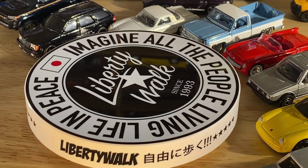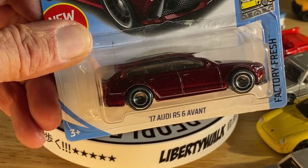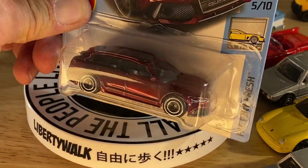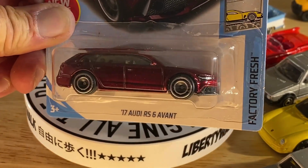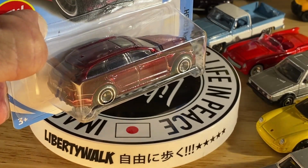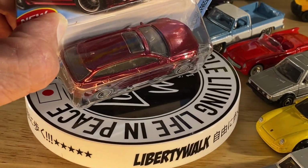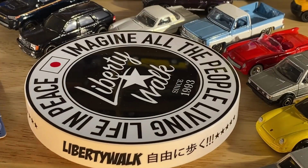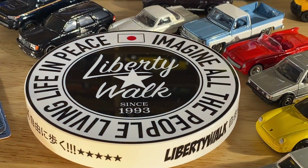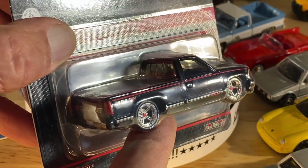So the next one he sent me is this Super Treasure Hunt of the '17 Audi RS6 Avant. I'm not going to tell you which car I traded him for it, but it was another Super Treasure Hunt. And the last one, guys, was the RLC SS454.